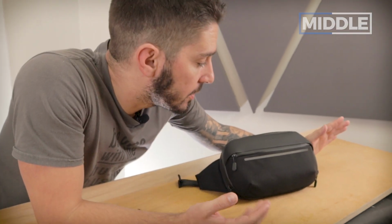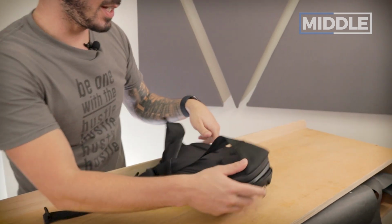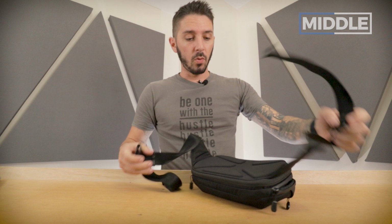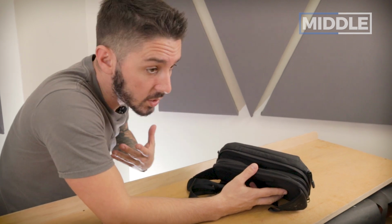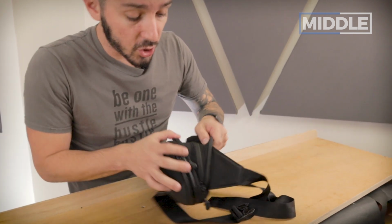Okay, now let's talk about the most important part, or at least the most defining characteristic of this sling, and that is the expandable water bottle section. Not gonna lie, it's a pretty gangster move by Nomatic, really innovative, and it's awesome to be able to carry a water bottle with your sling, but obviously there are complications when you're wearing it, especially as a sling, less so as a fanny. But overall, the implementation of this is quite nice.